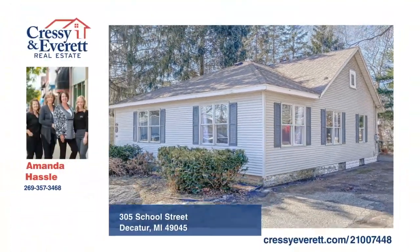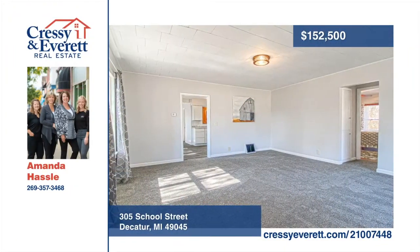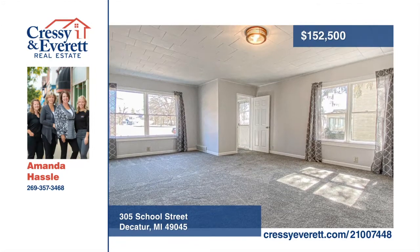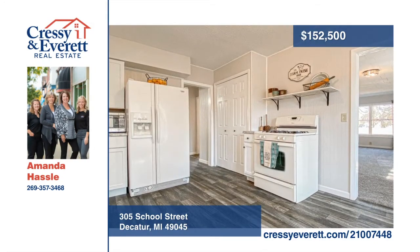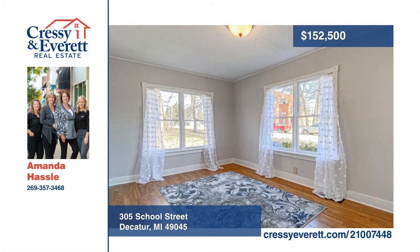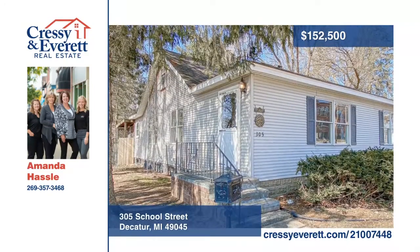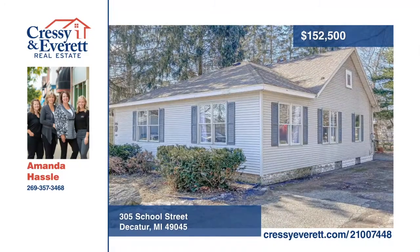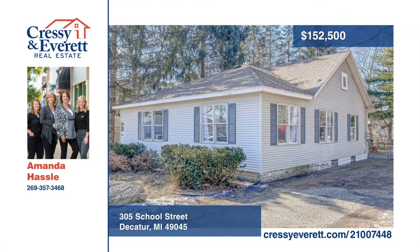Don't miss this completely remodeled 3-bedroom, 1.5-bath home located in the village of Decatur. This beautiful ranch home is just like brand new. It features a spacious floor plan with all main floor living. The kitchen grants access to the half-bath laundry room, and French doors lead out to the covered patio and backyard. This listing won't last long. Schedule your private showing today with the Power of Two team.